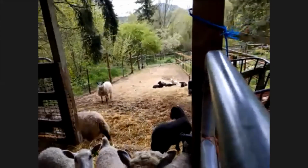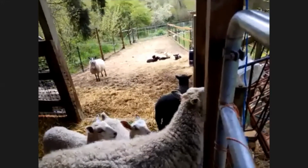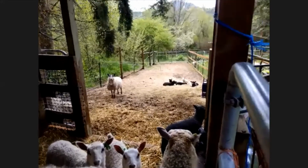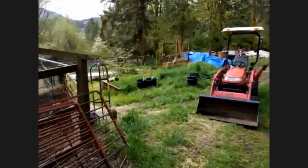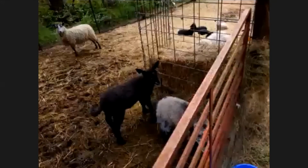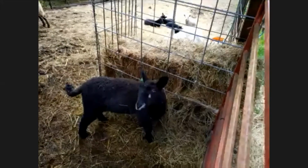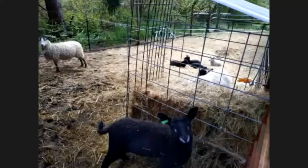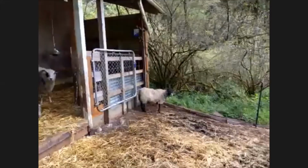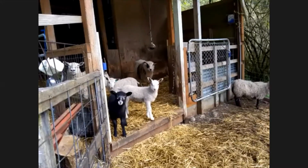We had 12 lambs, 6 sets of twins in the course of a week, right as lockdown was starting. So that's been exciting. And these sheep, you can see some of them. Here's some of the lambs. These sheep are blue-faced Leicester Gotland cross, and they are fleece sheep for the most part, although don't tell them, but we do eat some of them.